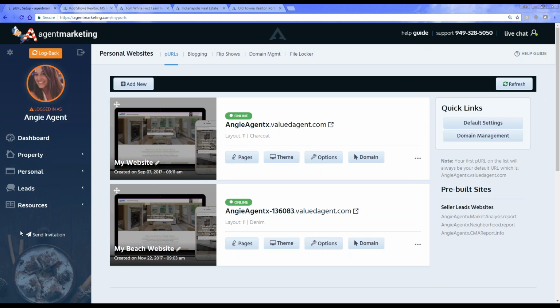Or maybe as a loan officer, you specialize in VA loans, or a certain loan type. Stuff like that, you can do personal websites for. Brokers, you can create broker websites that have your agents' rosters on there, and you can create an IDX search. Sky's the limit with these personal websites, everyone.